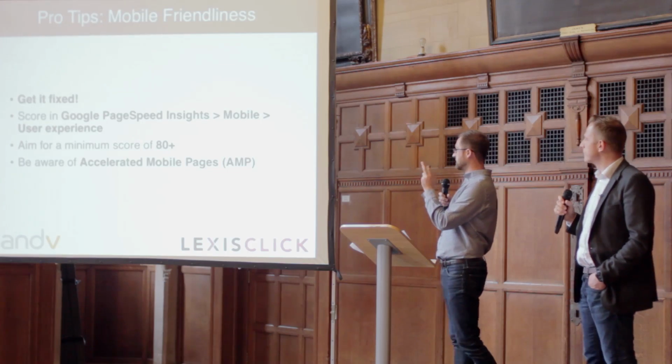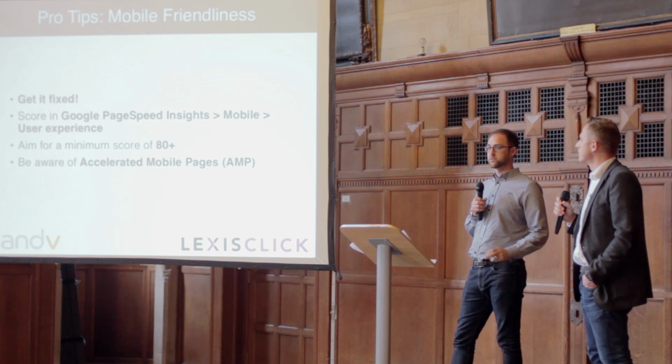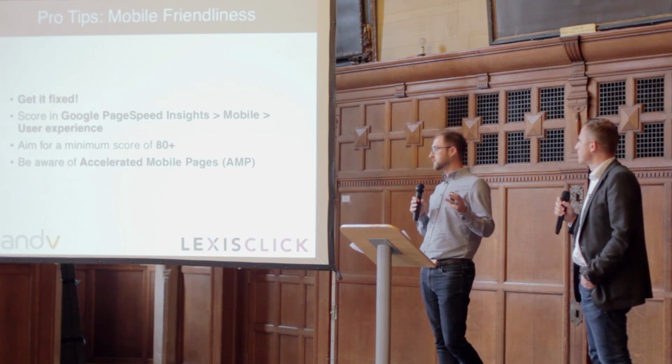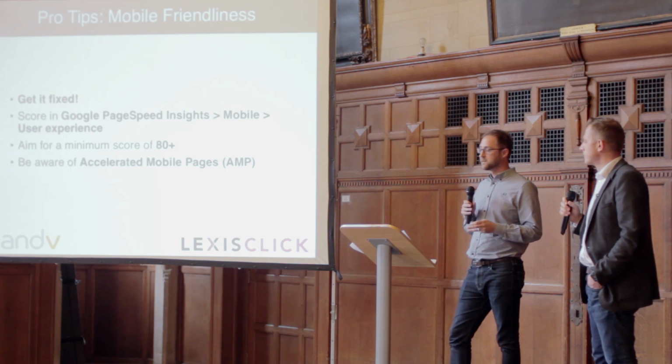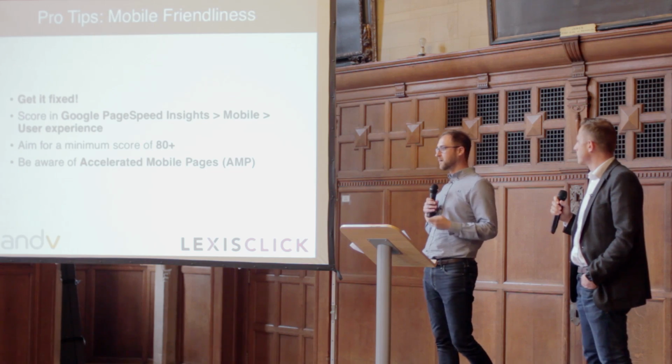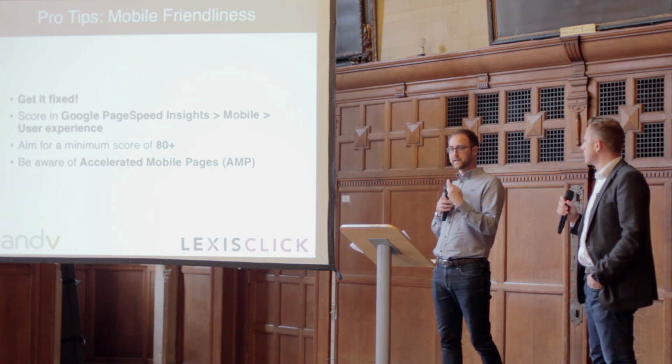One of the things that's really important to point out here is the Accelerated Mobile Pages project, which Google and Facebook and a lot of other larger internet companies are really pushing, and that is going to move mobile friendliness and the mobile web on again. So please don't neglect your mobile friendliness and make sure you don't get left behind.